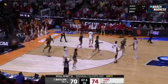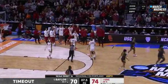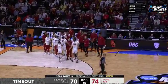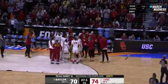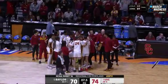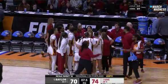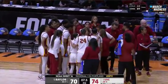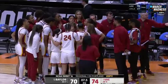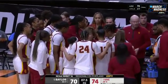In and out. And the final timeout for Baylor to advance. 7.5 to go, down 4. She just really needed to make one to make it a 2-possession game. Now you got to go for the 3. They have options, does Baylor. Andrews being the best, she's got 5 triples. So now neither side has a timeout.